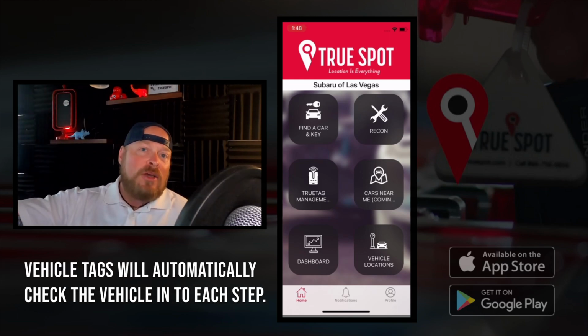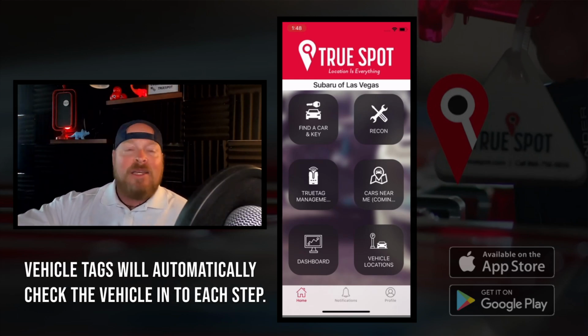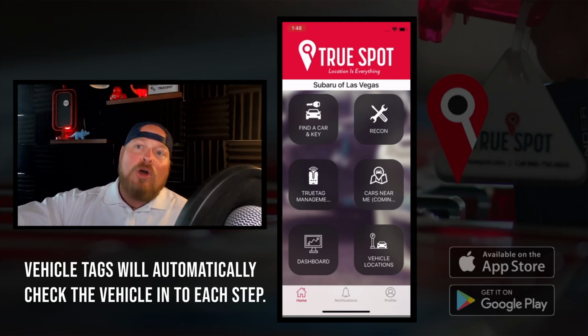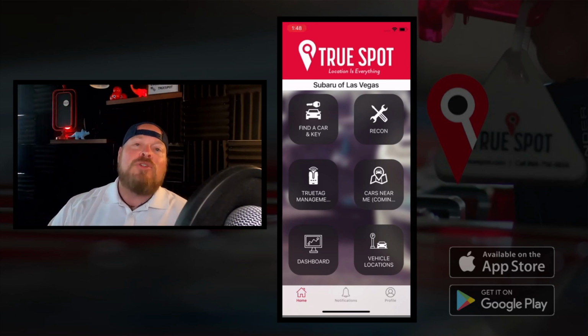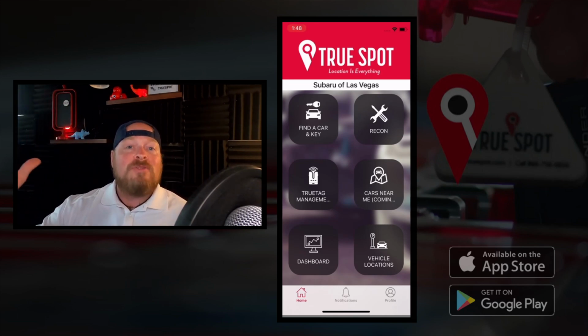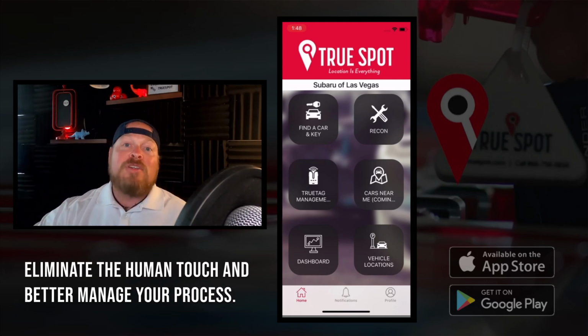So the minute it comes off a truck, you throw a tag on it. It lands in PDI, it timestamps how long it was there. Then it goes to the next step. Maybe it's just going to detail, photo booth, and then land out on the lot if it's a new car, right? So it's going to give you those amounts of times it was in each step, so you can not only see that amount of time, but then the total amount of time it's taken for cars to go from the back of the house to frontline ready, right?